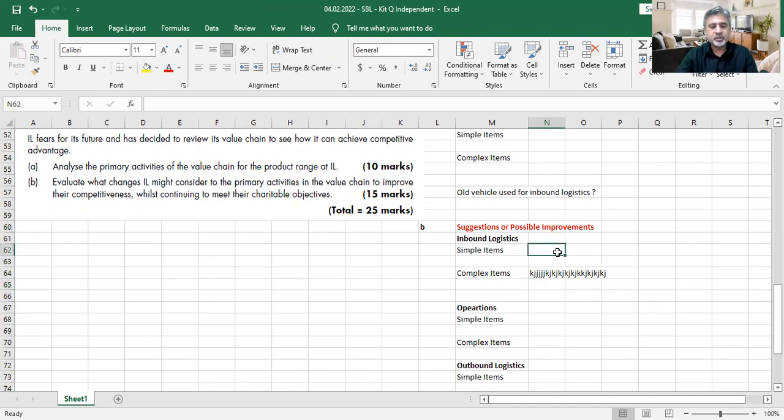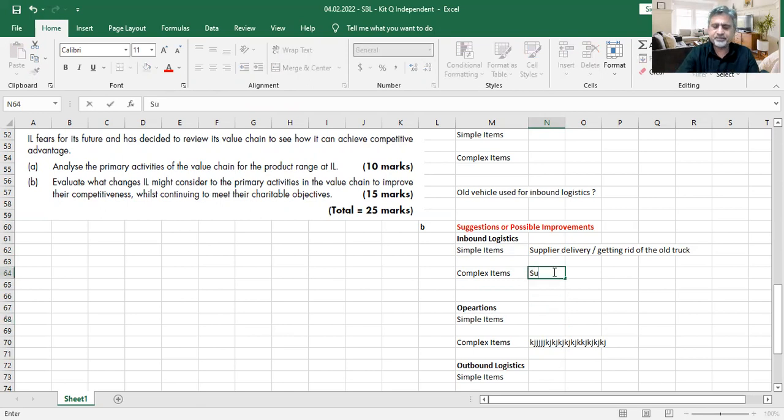Here I can think about outsourcing supplier delivery and getting rid of the old truck. This is what we can suggest for this inbound logistics. This is what we can talk about complex items. Actually, in complex items, you should say this, this entire statement which I said, you should make it here in operations, because that unboxing and labeling and logo thing is in operations. In complex items, you should say that simple line.